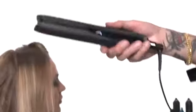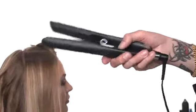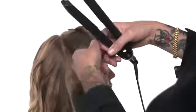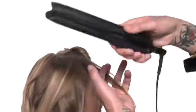Matthew, we have a question about the plates. Sure. Are they interchangeable? In what sense? So the question is, are they interchangeable? They're actually just a precision milled ceramic coating. So you can see how easily they glide through the hair. Hope that answered your question. So I would say no, they're not interchangeable. These plates stay on the tool.